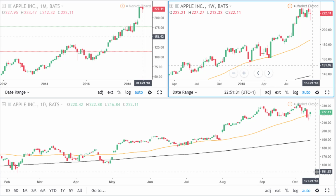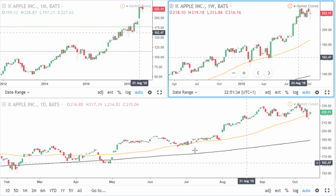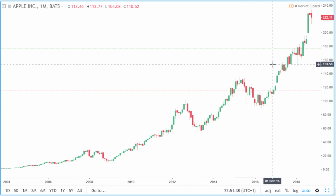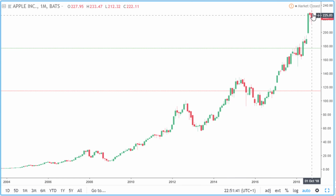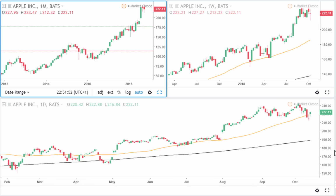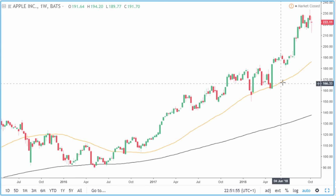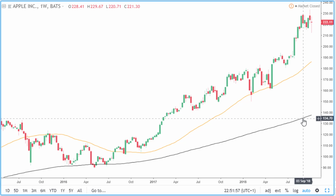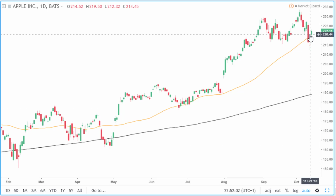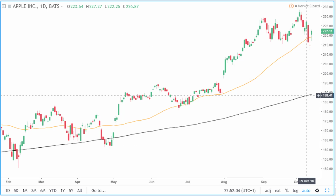So the first stock in our analysis for this weekend is Apple. Starting off with the monthly time frame, we see that price is in an overall uptrend. Currently this month we've seen a bearish candle, but we're only halfway through the month, so that candle may change to a bullish candle or it may stay as it is. If we go down to the weekly time frame, price is above the 50 and 200 simple moving averages, and down here at the daily time frame, price is above the 50 and 200 simple moving average.